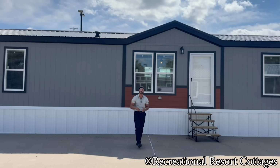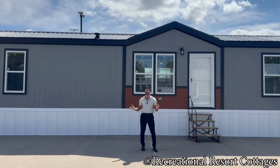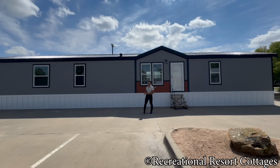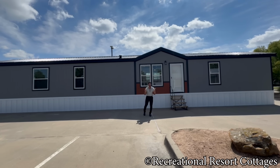This model is going to be 3 bedrooms, 2 bathrooms, right around 1,100 square feet. It's going to be 16 feet wide and 74 feet long, and it's on sale today for the great price of $115K. $115,000, you'll get everything you see today besides furniture and decor.